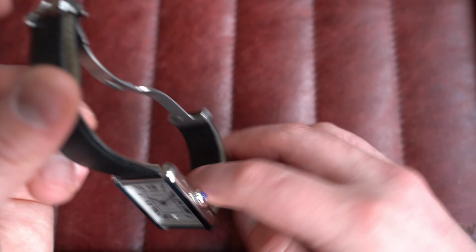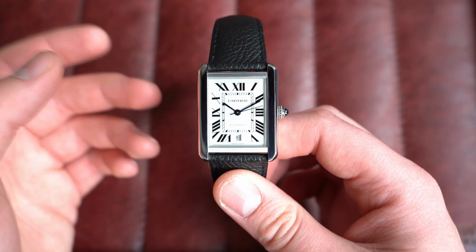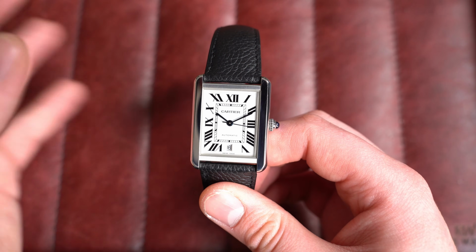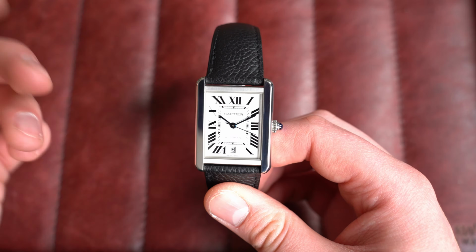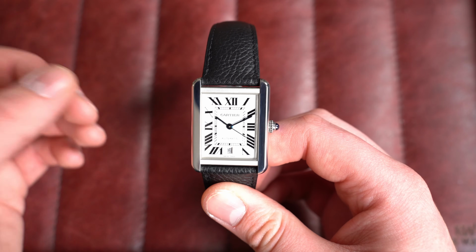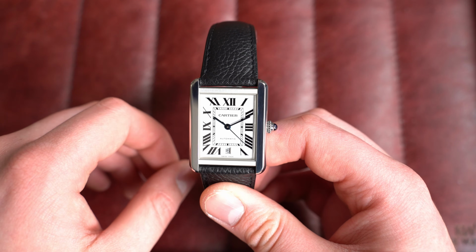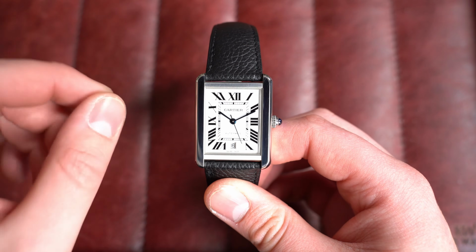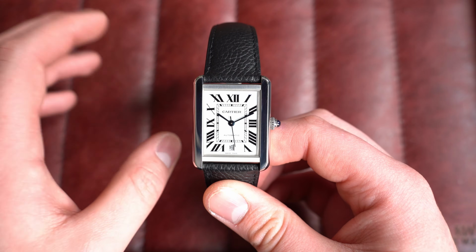Inside is an automatic caliber that Cartier use. It's very difficult finding exactly which one they use because I think they vary in some years and things like that. But either way, a very good and reliable movement. You haven't got to worry about it. And as I say, from June 2019. But the important thing about this is the XL size. So let's show it on wrist and talk dimensions.